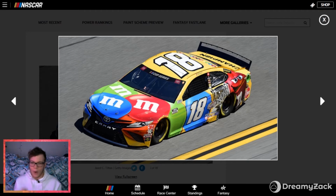I am so digging this paint scheme. Again, it's more of the same, but it works. This is branding at its finest. This is Kyle Busch in the M&M's Toyota. You have known it well since 2008, and it's not going anywhere. But this time he's flexing his new hardware, and I love this paint scheme.